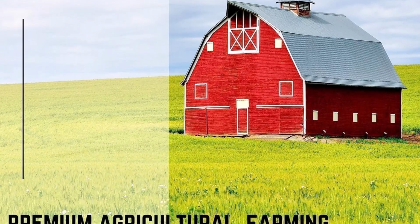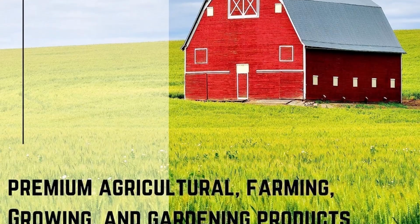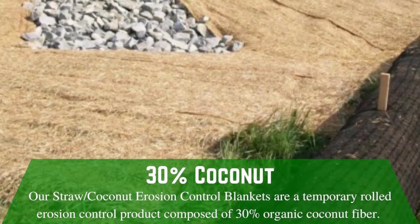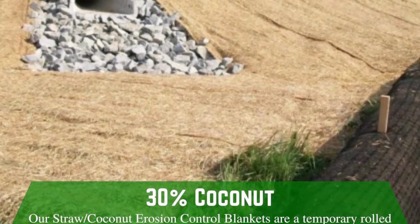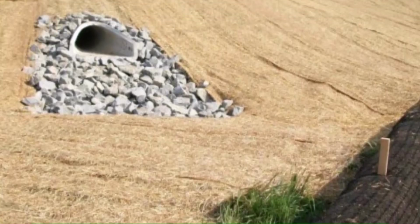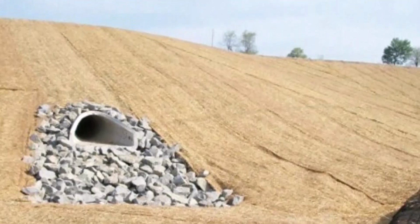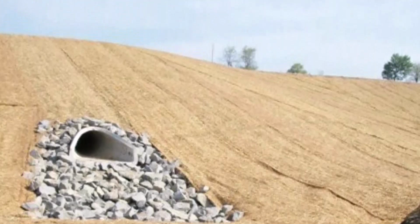Its combination of straw and coconut fibers not only stabilizes the soil, but also helps retain moisture, further enhancing seed germination and early plant development. Overall, the erosion control blanket is a dependable, eco-friendly product perfect for addressing erosion control needs on difficult terrain.